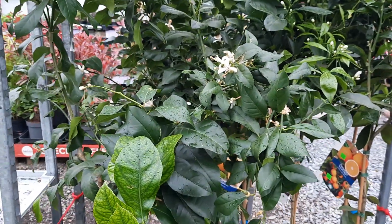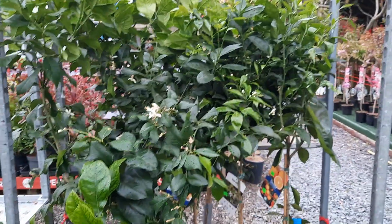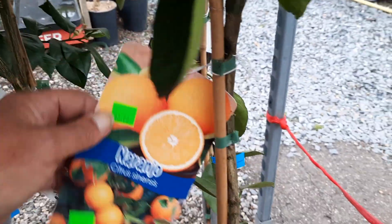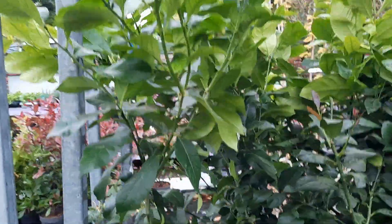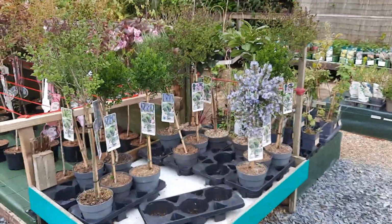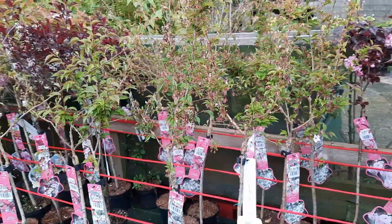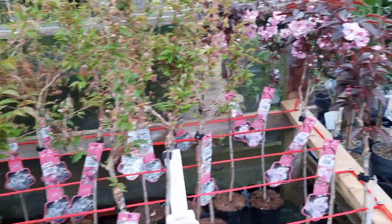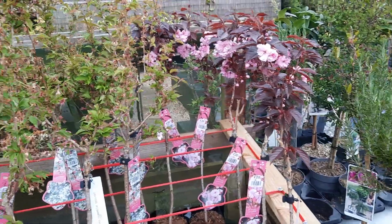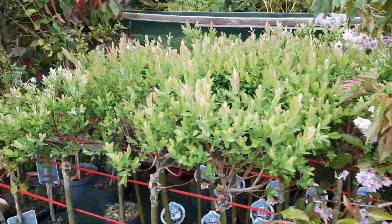Right, we've got some oranges and lemons. They're £40 each, I think. Yeah, so they're £40 each, with flowers. So they're about 4 to 5 foot tall. Some standards, £32. Some more standards, which are £20. These are mainly flowering cherries. Some of them have gone over a little bit, but Salix and Ishiki, £16.